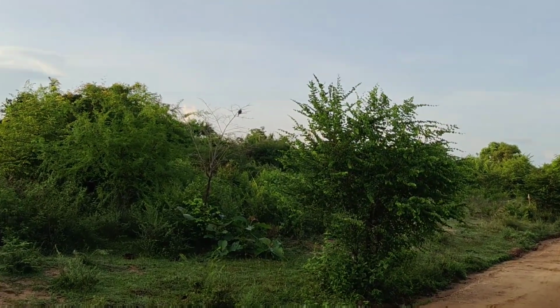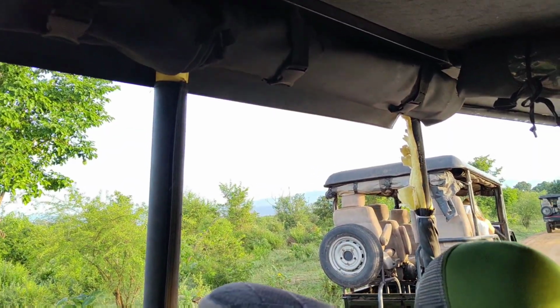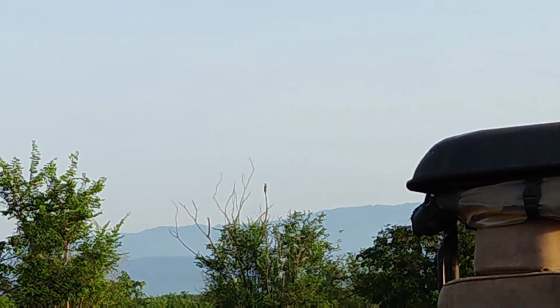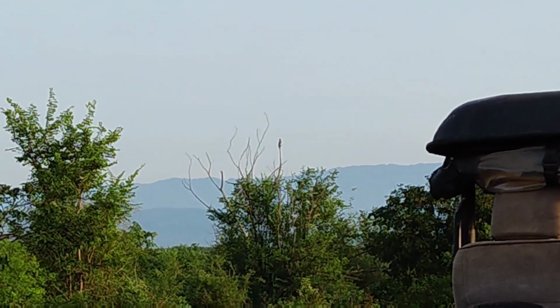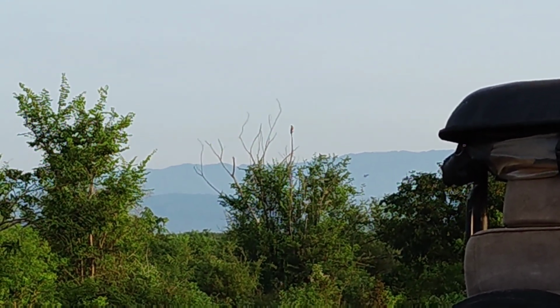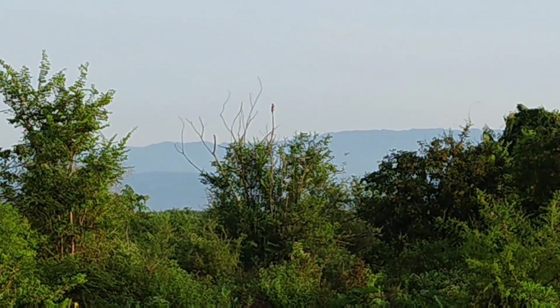Creeper on that tree. We have some serpent eagle. Do you see some in the national park? Today morning they wait on the branch. They can eat some, very hard, broken, some they can snake. Nice. Yeah.